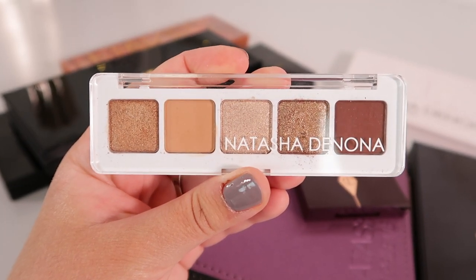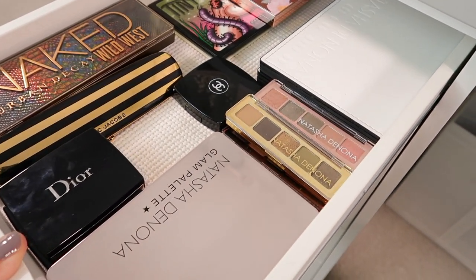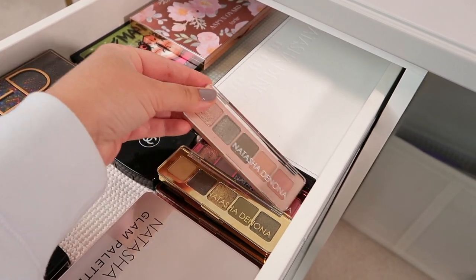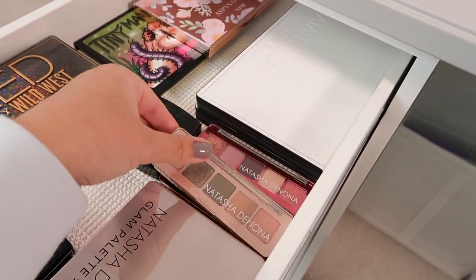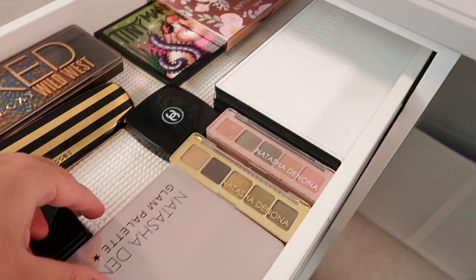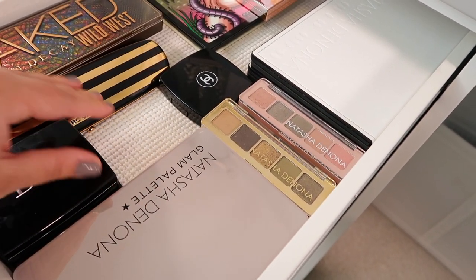I want to talk about this one. This one is Mini Nude from Natasha. I'm going to open my drawers here and remind myself what I'm keeping. I am keeping these two big Natasha palettes. My minis, I already have four. So these are all really beautiful. There's lots of pinks, actually. Now I have Glam. What was the other one? Bronze. Okay.